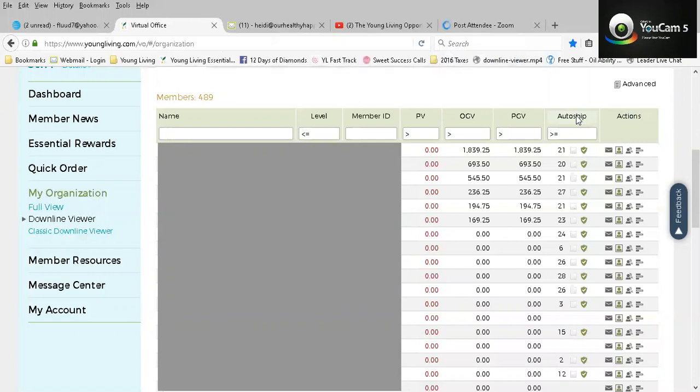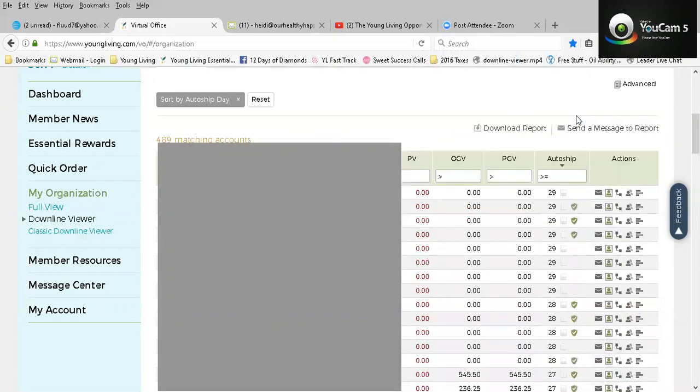And if you click on it, it's going to make a small shift. It's going to filter your members to those who have an auto ship or an essential rewards order set up, and it's going to filter them from the latest date in the month to the earliest. I don't know why it does that first, but that's the way it comes up first.